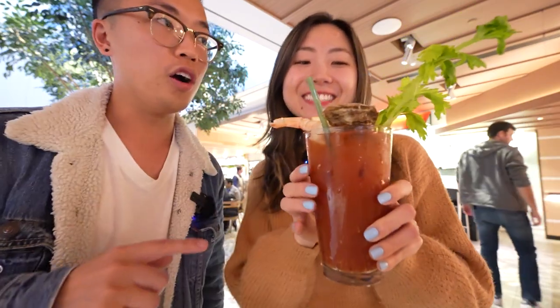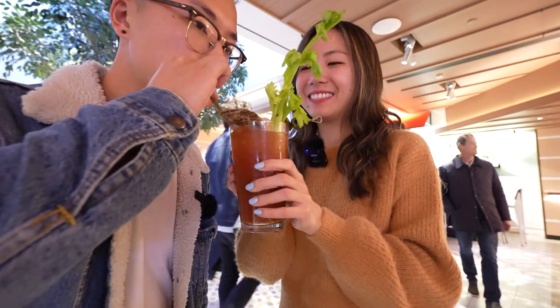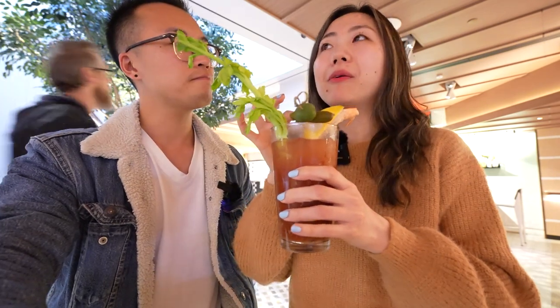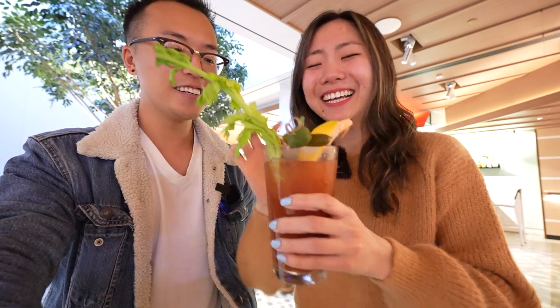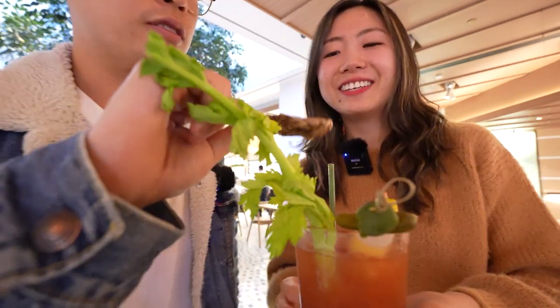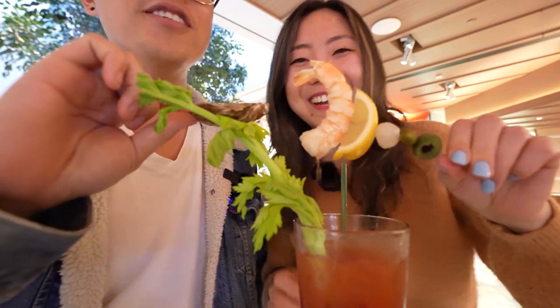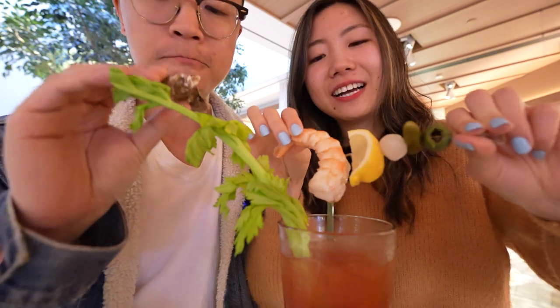Half of the people at the bar are actually here for drinks, so we're gonna try this one now too. Oh wow! It tastes like actual red cocktail sauce. It actually does. It's very interesting. Let me see if the oyster tastes any different. I'll eat half of this. Oh wow, it's a whole skewer. This is such a unique drink.